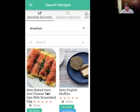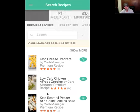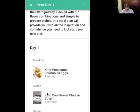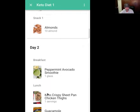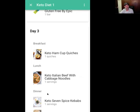You can search recipes as well, you know, and do it that way, or browse them. Meal plans. All these are things that are available through the premium version of Carb Manager. You can set up meal plans. So, you know, there's a Keto Diet 1 meal plan. So if you click on that, it's going to show you day 1. What do you want to eat? You know, for breakfast, for lunch, for dinner. Snacks that you can have. Day 2. Very structured meal plan.